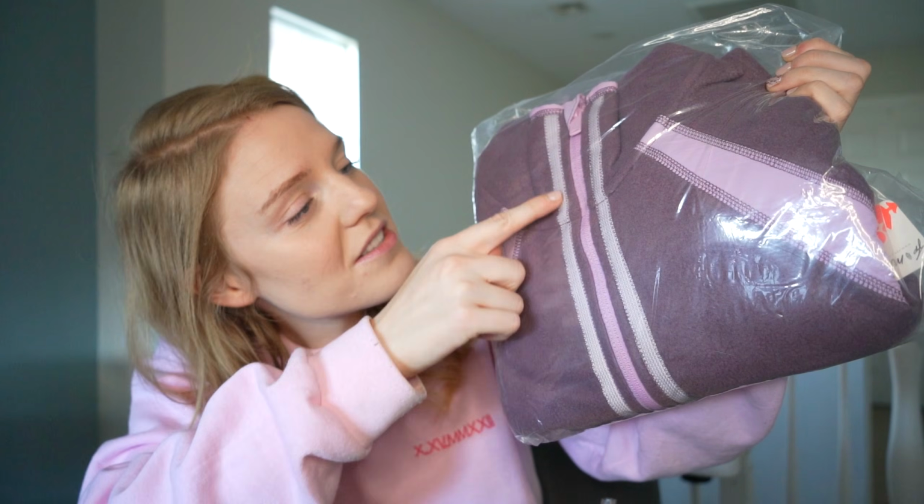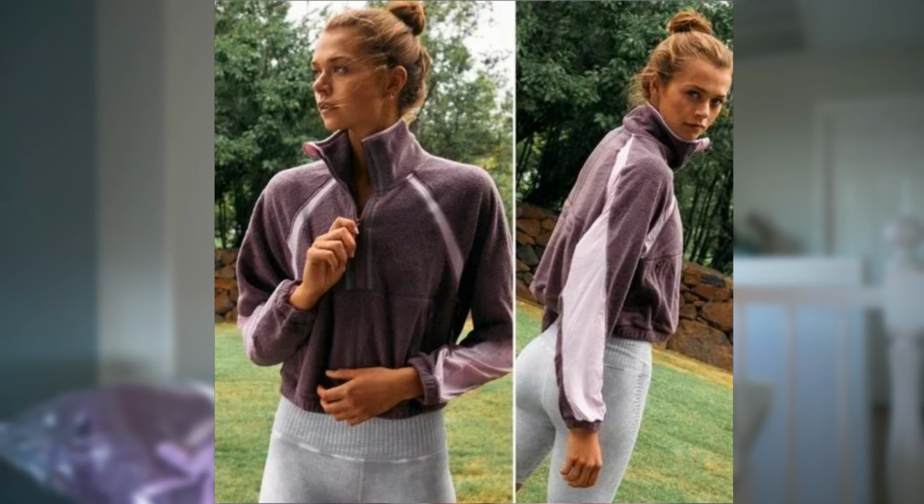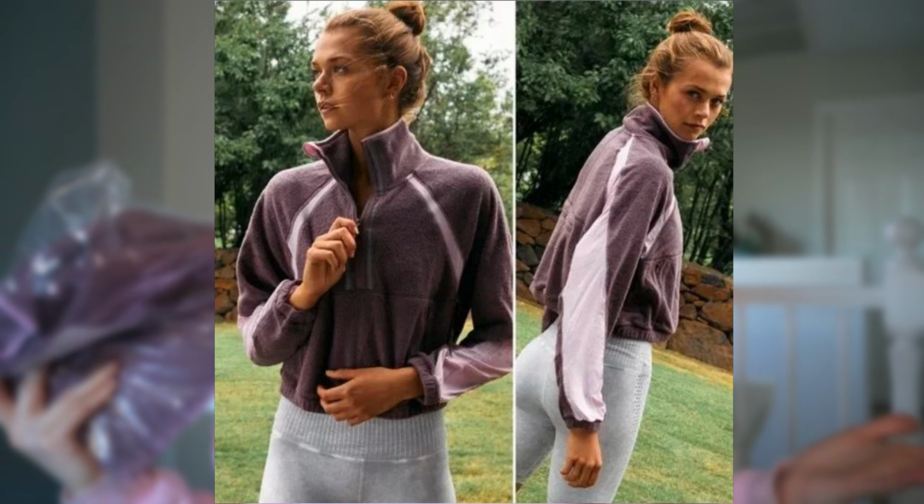So let's get started. The first one looks like it is a hoodie with these color block purple stripes. This is going to be perfect for someone in January that is maybe hiking outside or doing any type of outdoor activity that they may need to layer up on.